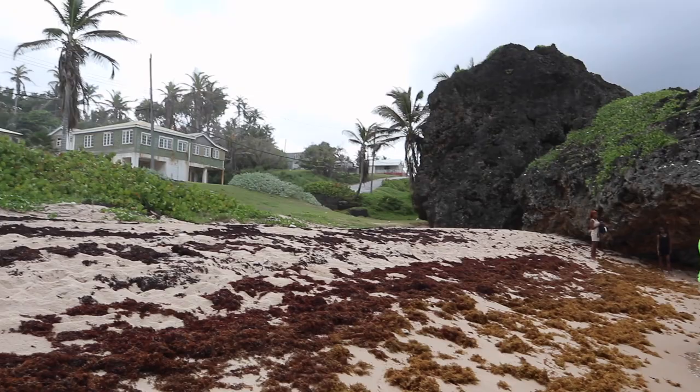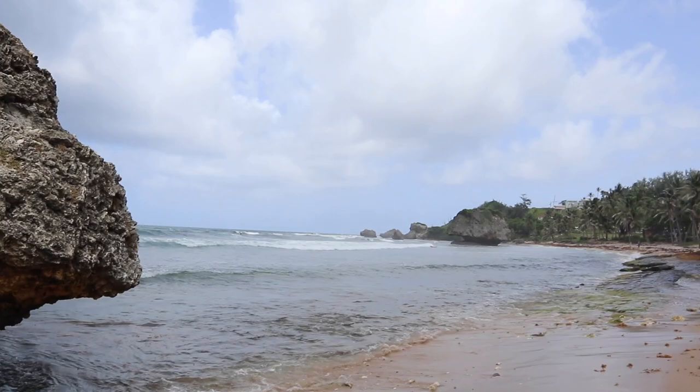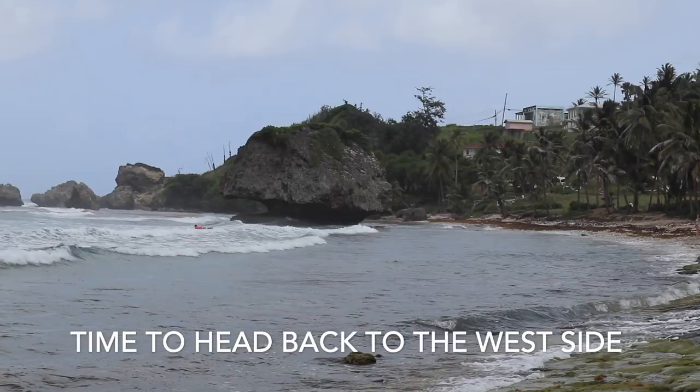These big massive rocks. And then there's more all the way over there. I'll zoom in to show you guys. Big rocks.